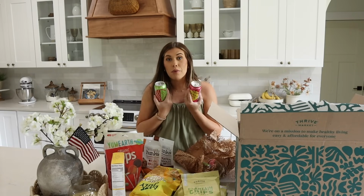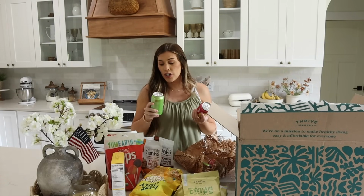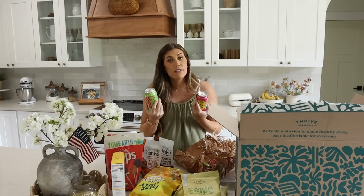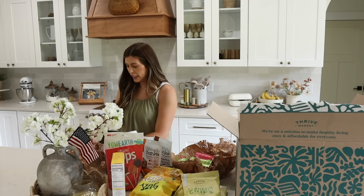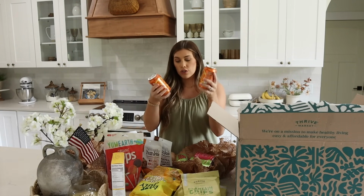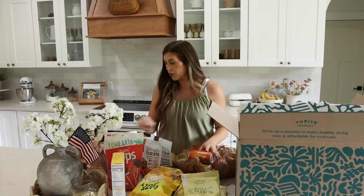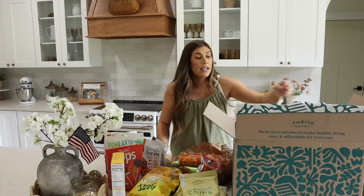You guys know I'm obsessed with Poppi. I love having a fizzy fun drink at night when I'm cooking dinner, and this watermelon Poppi is so good. This is probably my favorite flavor. I also love the strawberry lemon, and these were an amazing deal. So I got a few of those, and then I think I got a few more flavors as well. If I don't drink them before vacation, I'll probably take them to the beach with me as well. The orange is also a really yummy flavor, so I got 4 of those. Love Poppi. They are a lower sugar prebiotic soda, and they're delicious.